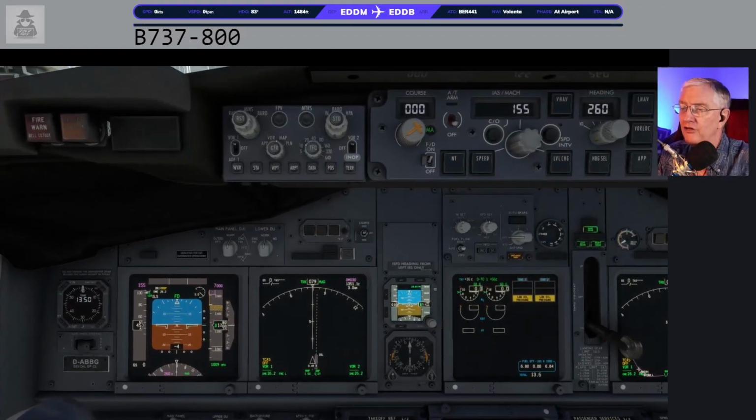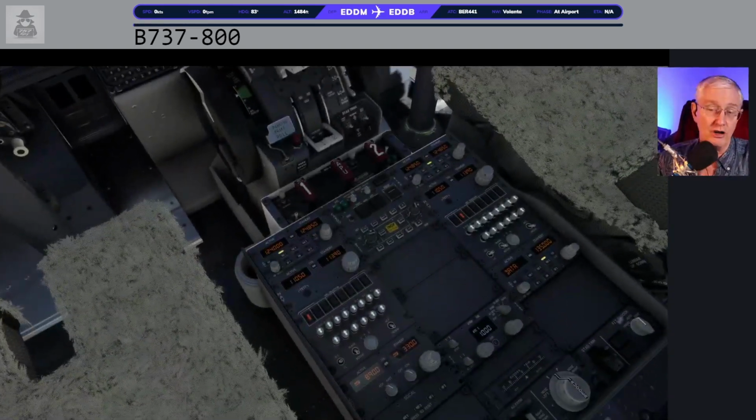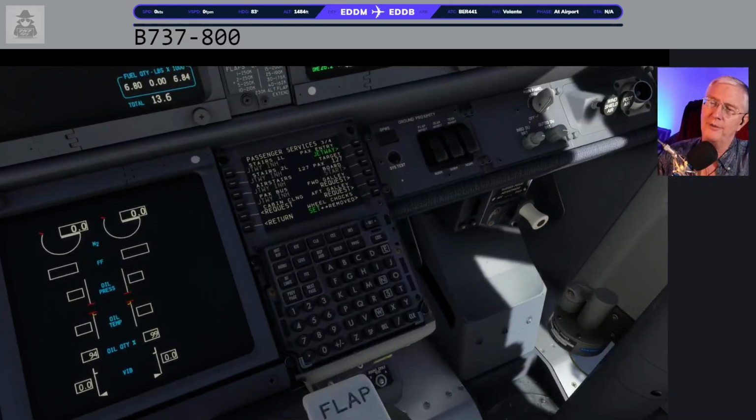And our final little checks here, everything I think is pretty much ready to go. Oh, look at this. We have not turned on our parking brakes. And our chocks are still in place. So push your brake pedals all the way down, toe pedals, and then pull the brakes. And that's good. If you have a chair, you might want to lock the chair in with rudder pedals so you don't tilt back.